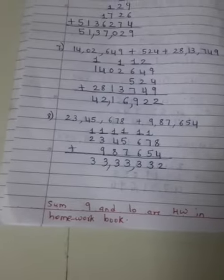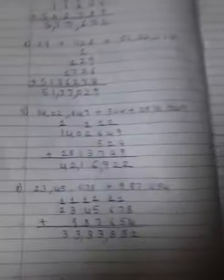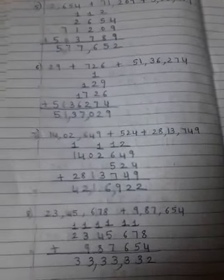Children, sums number 9 and 10 are homework you are supposed to do in your homework notebook. Children, keep your book updated. Complete this exercise in your notebook.